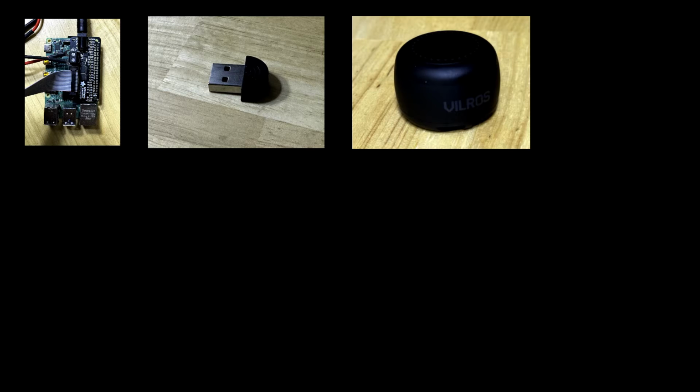Kevin's brain is a Raspberry Pi 4, a small but highly capable computer that runs Kevin's program and controls all of the other parts. Kevin's ears are a small USB microphone, which allows Kevin to listen to the user's speech. Kevin's mouth is a small Bluetooth speaker, which outputs the speech in the conversation it generates.